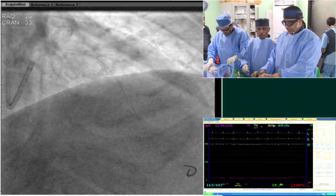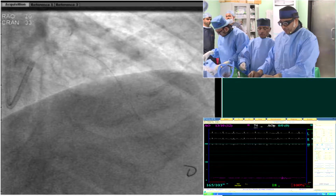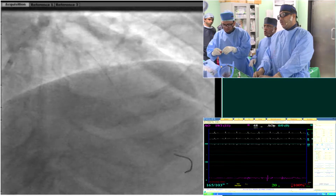Would you upsize your rotablator burst size? We went up to 1.5 bar. We'll feed it with a 3 mm balloon. Or should we do a 3 mm Flextome first?